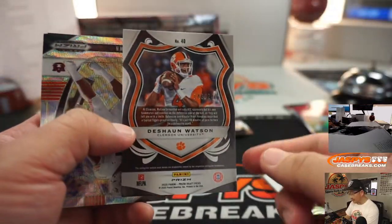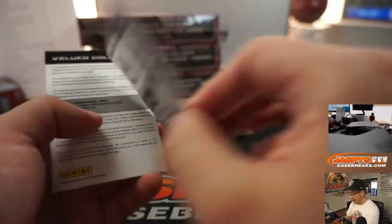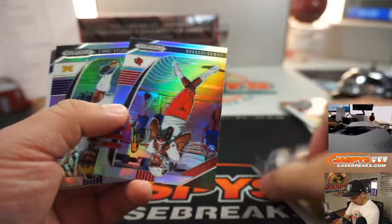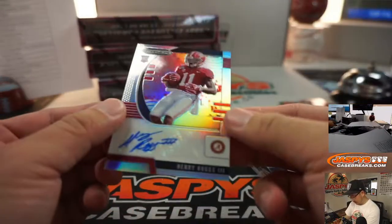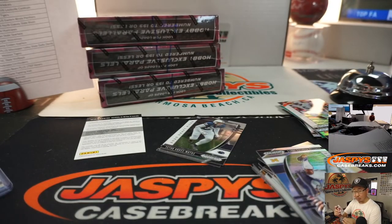There's Deshaun Watson for Clemson, 249. There's Derek Brown, 299. Redemption. Lamar Jackson. And Henry Ruggs, the third for Alabama. Brian with that one.